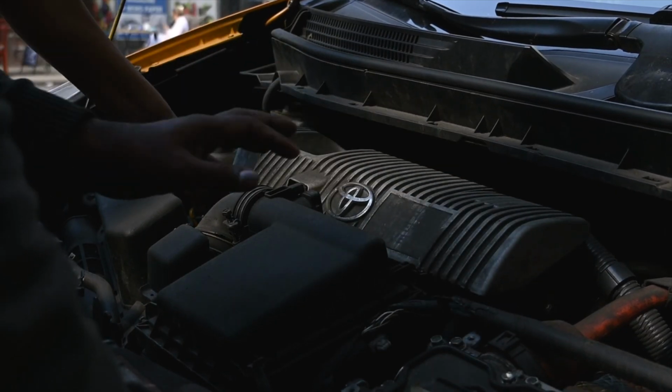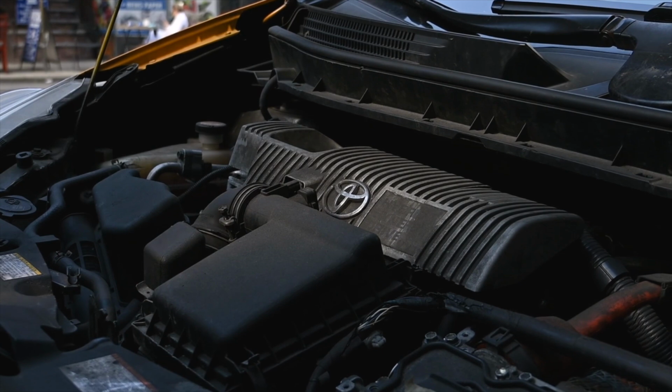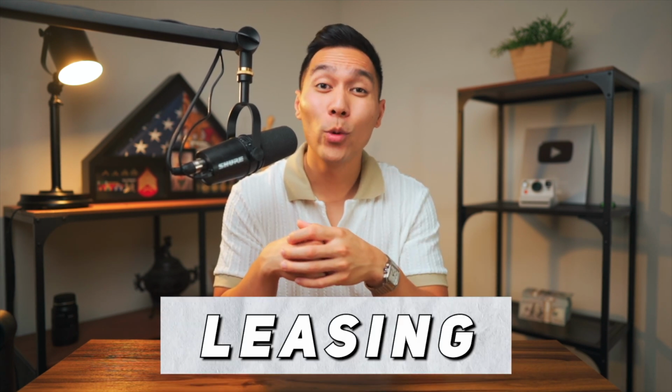And the majority of the time, you're not going to have any major maintenance issues that you have to deal with. But whenever you are buying a used vehicle, the interest rate on the loan is going to be a bit higher. Then we get into our next category, which is leasing.